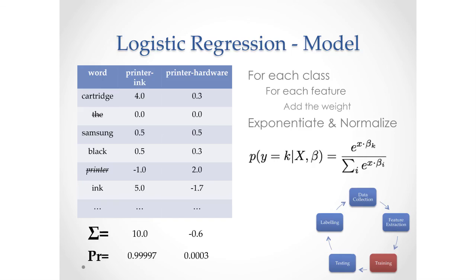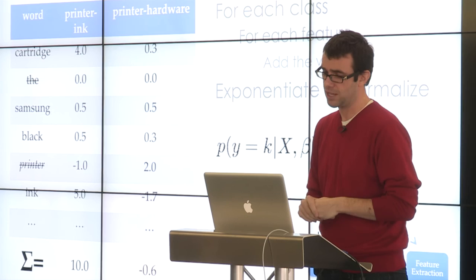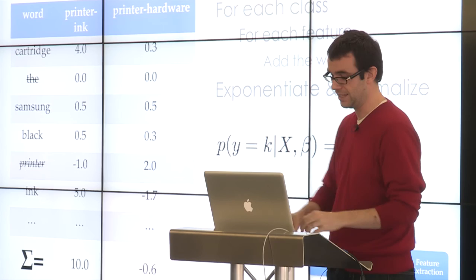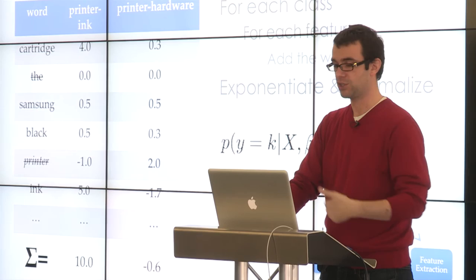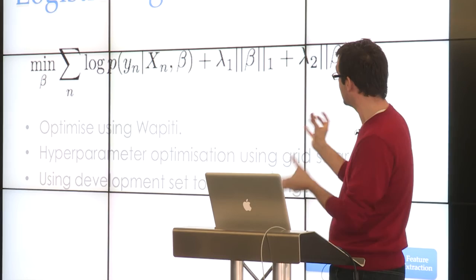So we take this logistic regression classifier. This is the model. If you knew the parameters of the classifier, this is how you would get your probabilities out. Now you have to actually figure out these beta parameters in this equation. You need to figure out the parameters for your logistic regression classifier, and there's a wealth of tools out there that can help you with this. What these tools generally do is optimize a particular objective function. The objective function for logistic regression consists of two components.